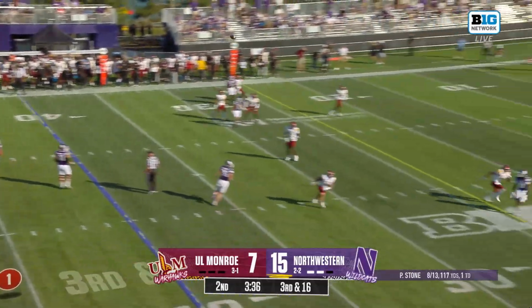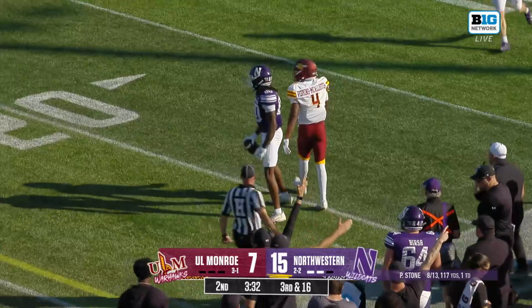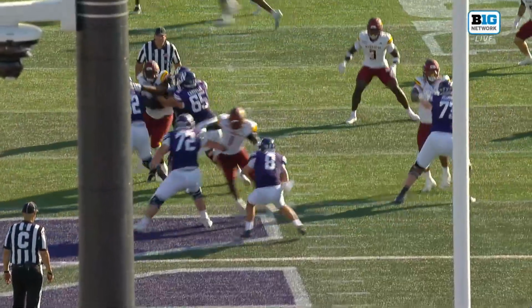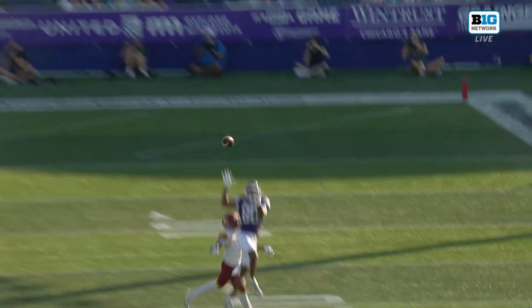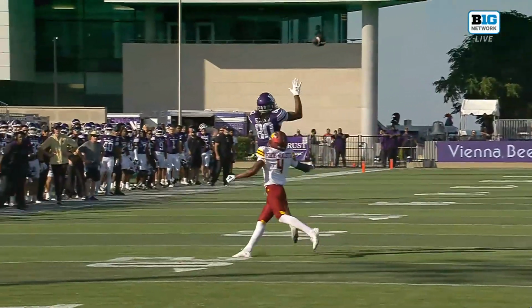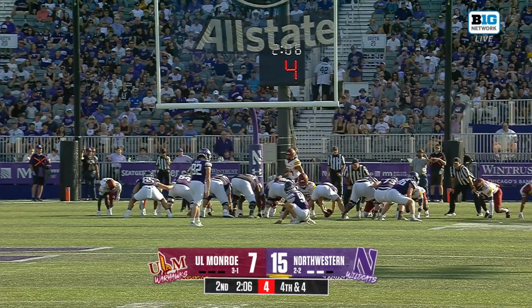Avoids the pressure, throwing back the other way. Elegant's got it again. Stone's pass is complete. Because as he extends the play, has the same idea of reverse pivoting out, and then he's throwing this all the way back across the field, and the ball floats in the air. It's sailing partly because he's throwing it into the wind. But they're kicking into the wind.